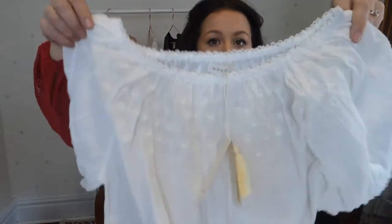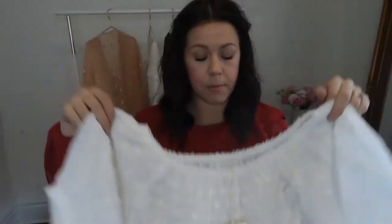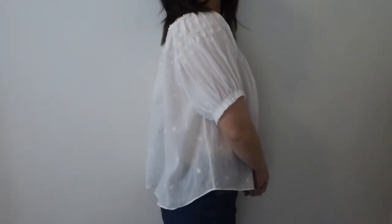Okay, so like I said, I have these items. They're all folded very, very nicely. The first item I got is called the Anise top. This top is this gorgeous white blouse, and it has a daisy embroidery on it. This also comes in a color that's almost like a mustard color, and I believe it's called Golden Hour, and I have that color coming up in a different top, so I'll show you that.